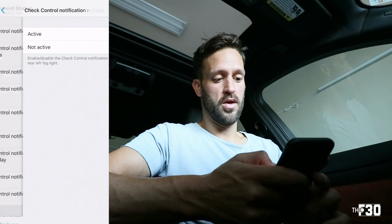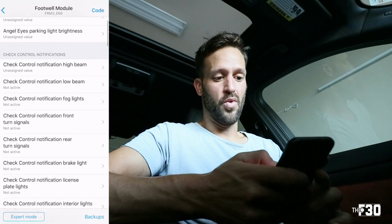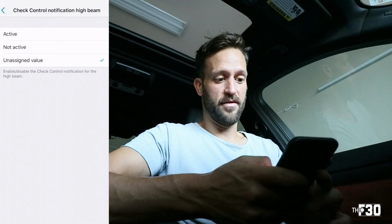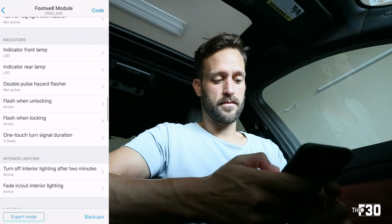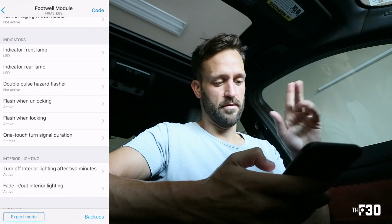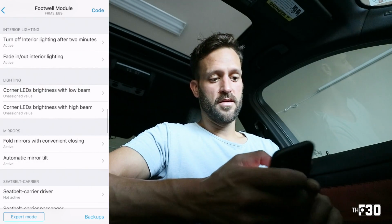I'm gonna turn all of these to not active, because I don't want that check control on. I want that off. One touch turn signal duration, I want to be 3 times. That's when you soft touch it and it blinks multiple times. I like that. Fold mirrors with convenient closing.